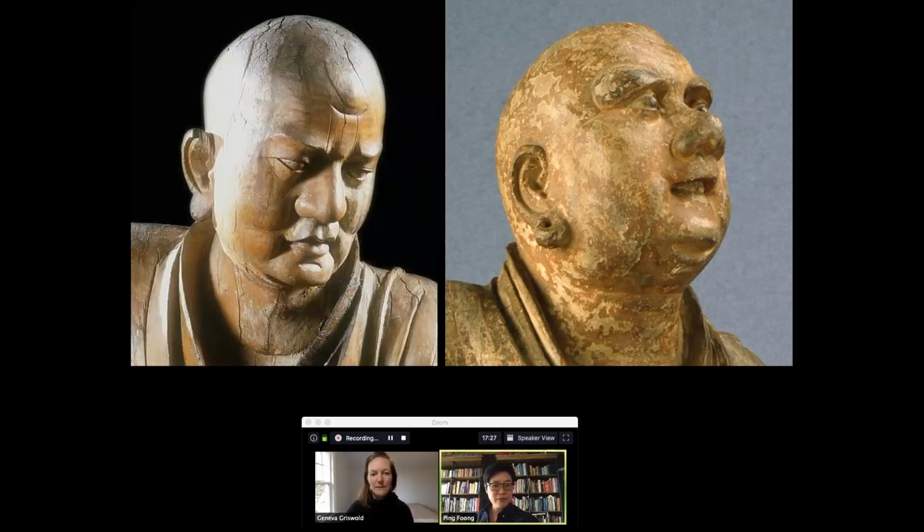So Luohans are fierce. Their supernatural powers show physical strength or martial attitude, like in our monk, but some of them are portrayed as contemplative, or as Buddhist monks in deep concentration. This kind of inward-looking face, their countenance, reflects the high level of their spiritual attainment. Now, paintings of them often have various attributes or some kind of distinctive gesture.